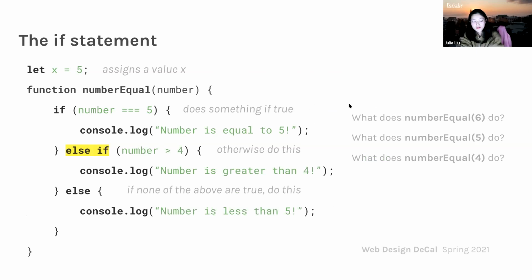Okay, you can also do else if statements. So if you want to make these conditions more specific, or if you just want to add more conditional statements that you want to evaluate, you can add an else if condition after any if conditions. So this is what you can do if you want to compare if a number is greater than 4. I'm not going to give it away this time, but you guys can put down in the chat what you think will output when you run numberEqual on 6, 5, and 4.